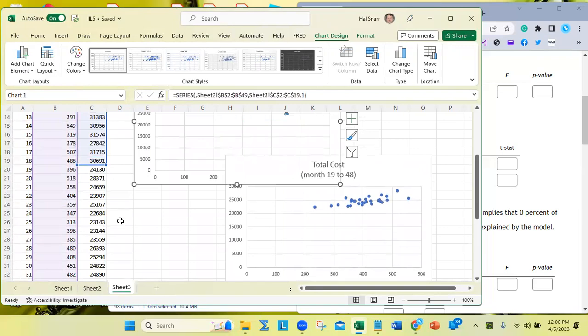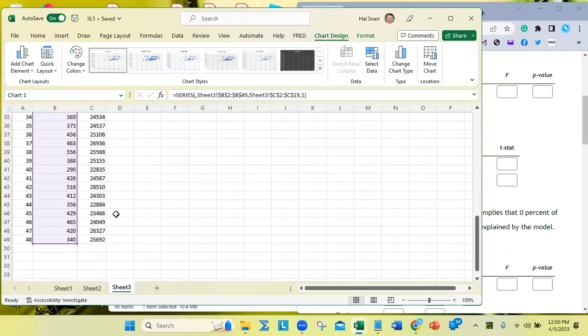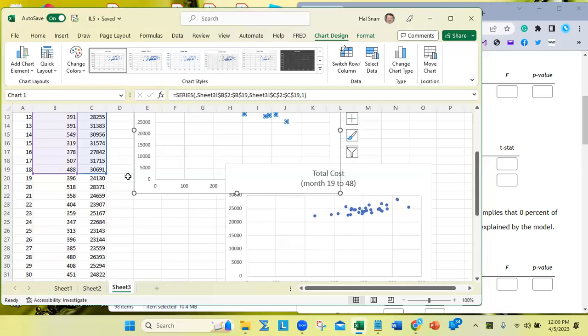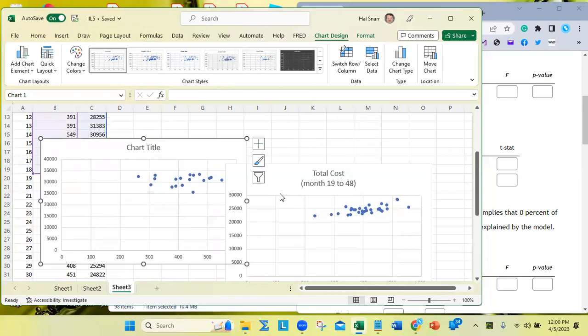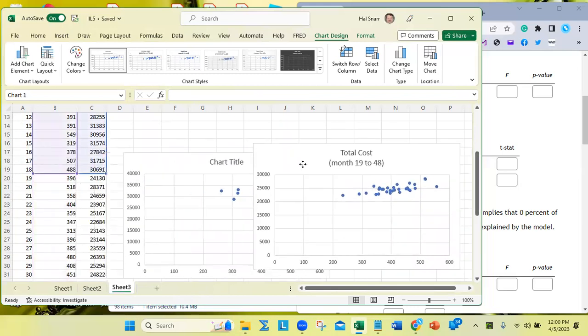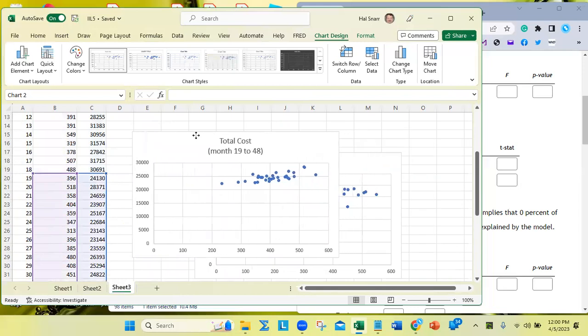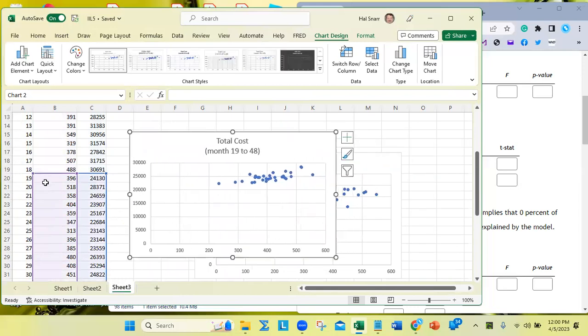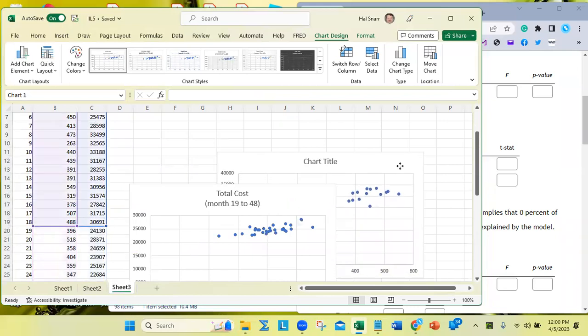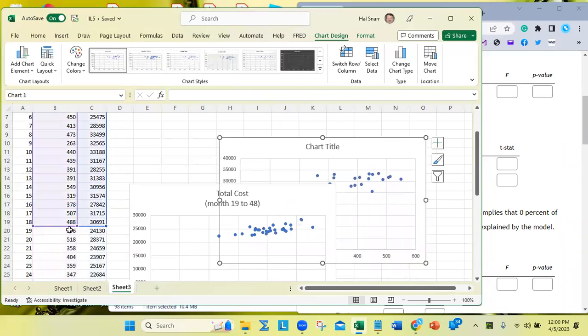See that? And then do the same for the purple box. And we're going to compare these two. Okay. So this one is total cost for what months? 19 down to 48, right? And the other one is total cost for what months? 1 to 18, right? Now, this is the cool part.